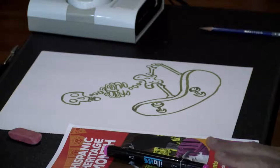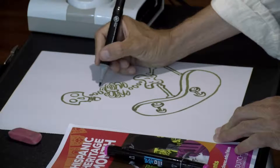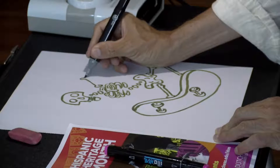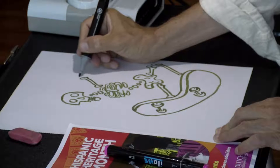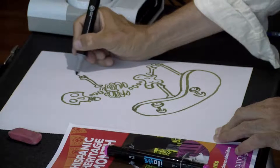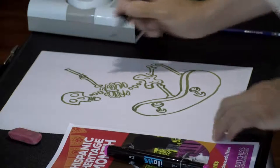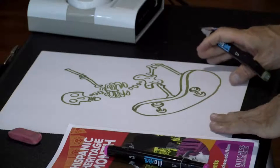Good, so we're almost done with our basic skull. We're going to draw his arm. He's really saying hello or having fun with his arms. It's the upper arm, and then the elbow, and then another bone going up. I like how Posada makes it very simple to draw this.